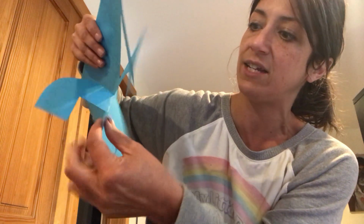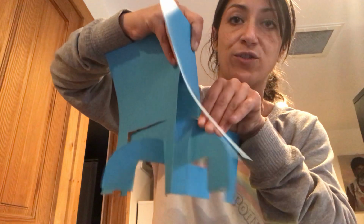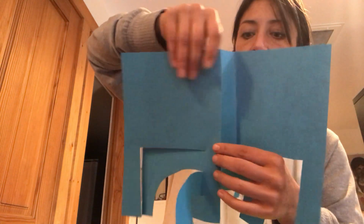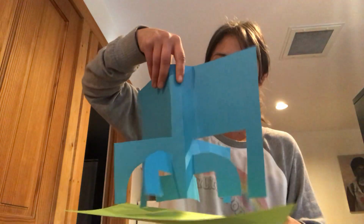Maybe this one goes over here. Maybe this whole thing folds back a little bit. Maybe that folds a different direction. And this one comes this way. All right. And then these top ones can also fold different directions. These big legs right here. And there's not an exact right or wrong answer. You can play with it and see what's going to stand up and what's not so much.